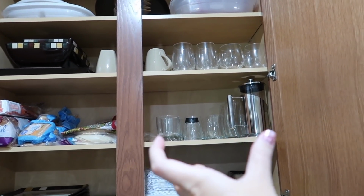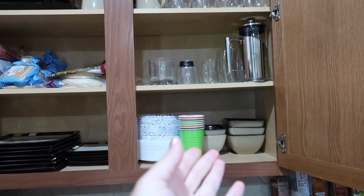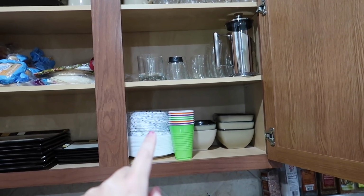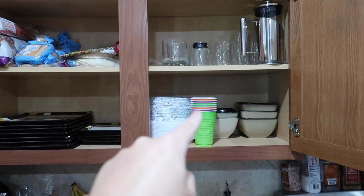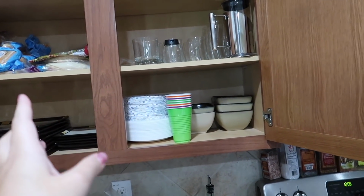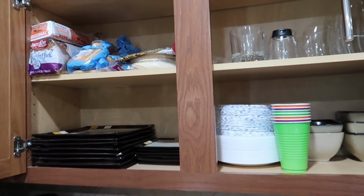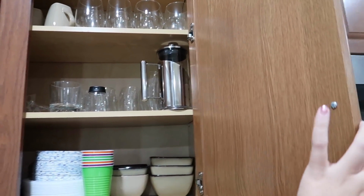I rearranged the bread, fixed all the little cups, the French press, and you can actually see the bowls, which I could move over there. Paper products still. We never keep cups like this out. In fact, we've only ever used them for birthday parties and stuff, so those can actually go back in the garage. And then plates. So, makes my heart a little bit happier.